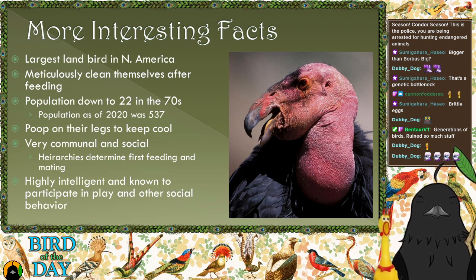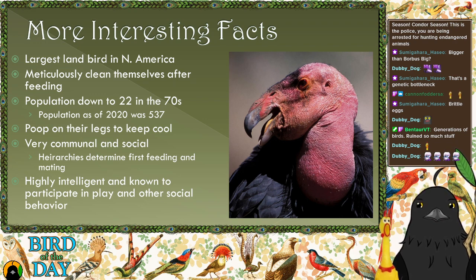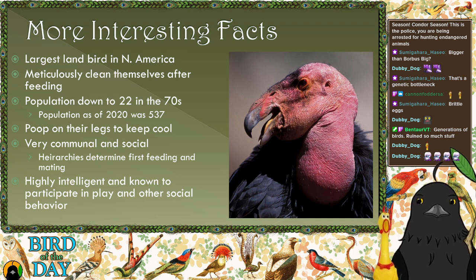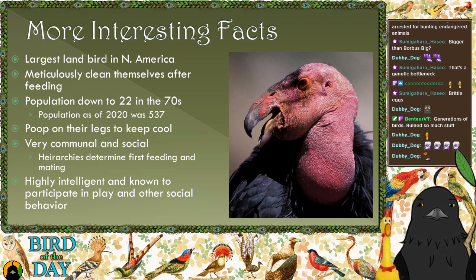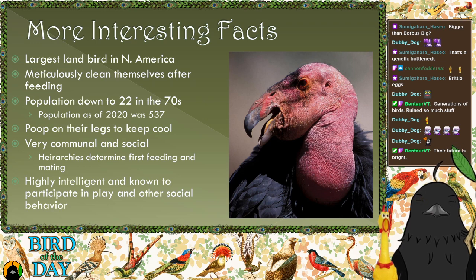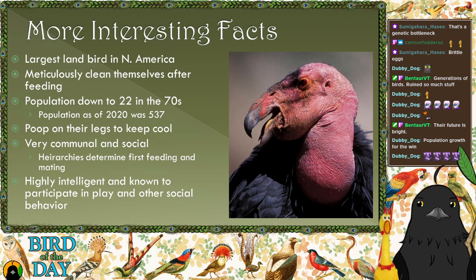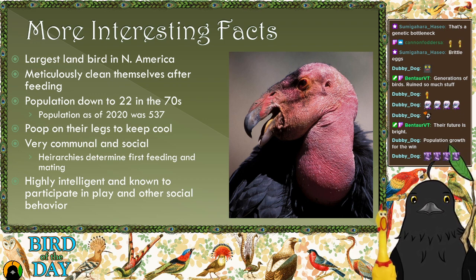And luckily, population growth is exponential. So here's hoping that they can continue to grow so that they can continue to poop on their own legs to keep cool. Oh yeah, they poop on their own legs to keep cool. It's like they can't sweat, they can't spit on their legs, but they need to cool down. So they're like, oh, I'm gonna poop all over my legs and use the moisture to cool. What the hell? I mean, they're not the first bird I've talked about that does that.